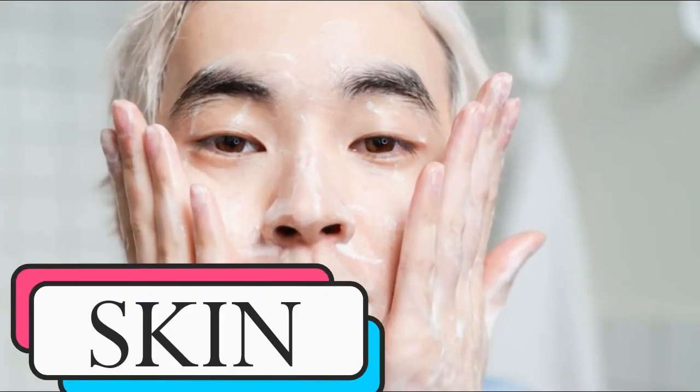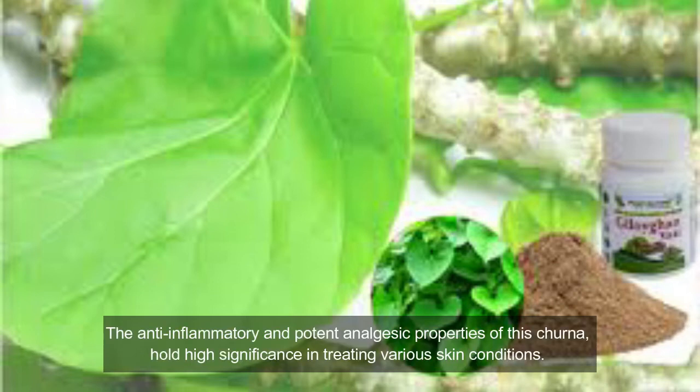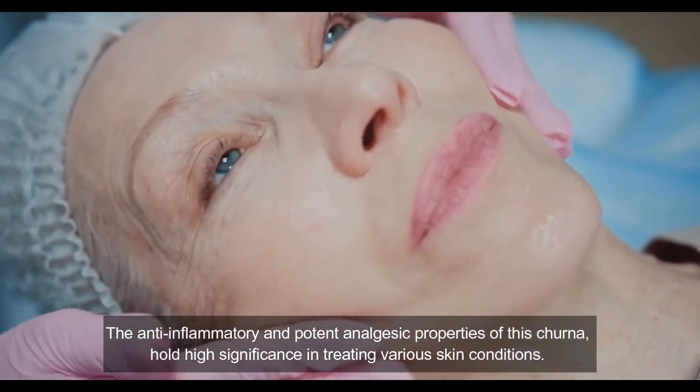5. Good for skin. Being a true regenerative herb, the heavenly herbal sattva is extremely effective in removing the AMA toxins from the body. The anti-inflammatory and potent analgesic properties of this churna hold high significance in treating various skin conditions.